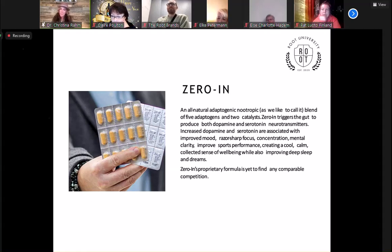If you're a person that can't take ZeroIn because you're allergic to one of the ingredients or you say it bothers you, then that's fine. But for me and for a lot of us at the Root office, it's an extremely important product. We always have to be on. And this is something that's been a game changer in my life. This has impacted me in such a positive way. I can't even tell you.